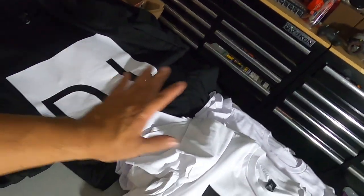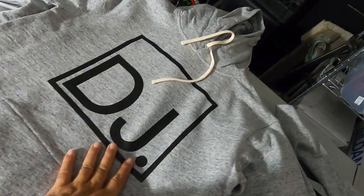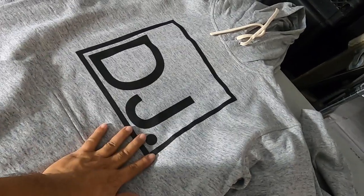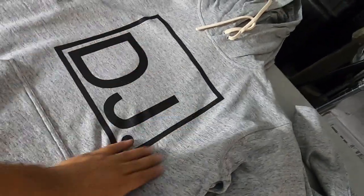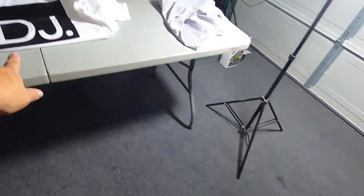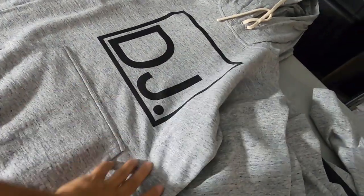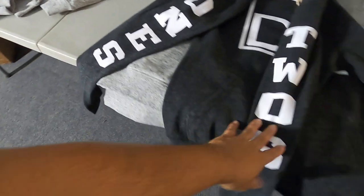We did the t-shirts here, and we also did the hoodies. The hoodies had a different logo or design on it. We did the square logo instead of the box logo. Anyways, we did half with a sleeve print, ones and twos. Ones on each sleeve, twos on the other sleeve. Get it if you're a DJ.